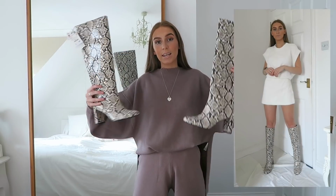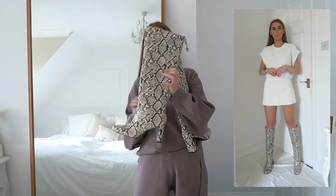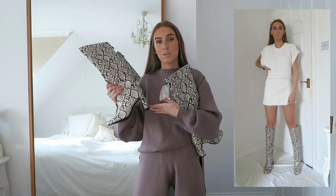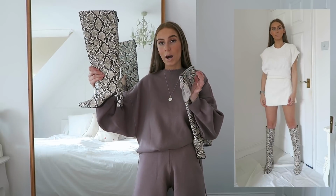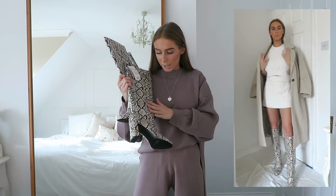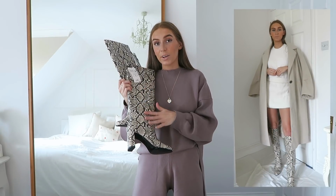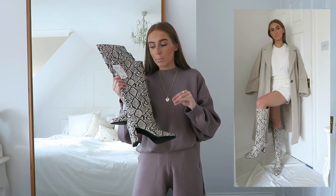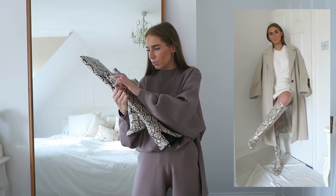So they're basically a knee-high little block heel, but it's not too high. You could definitely wear these during the day because the heel isn't too high, and it's quite a thick heel as well. But they're just knee-high snake print boots. What I didn't realise though when I bought them is that they actually feel like snake skin, which kind of grosses me out a little bit. I definitely think they are faux snake skin.